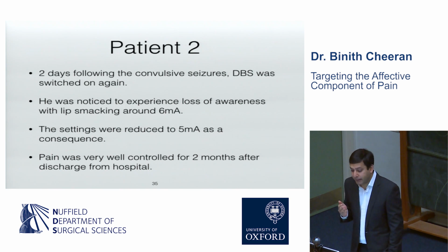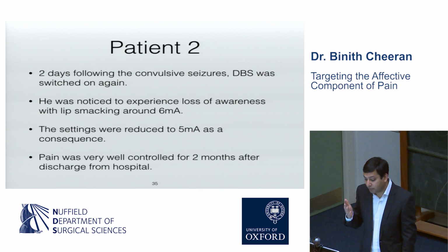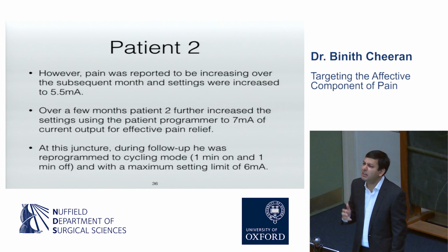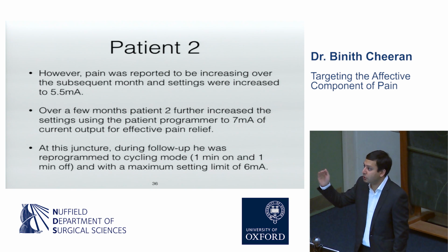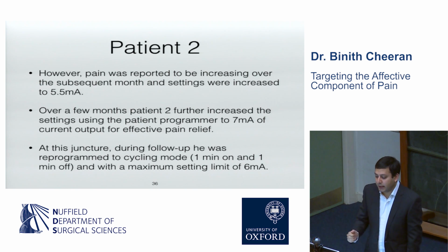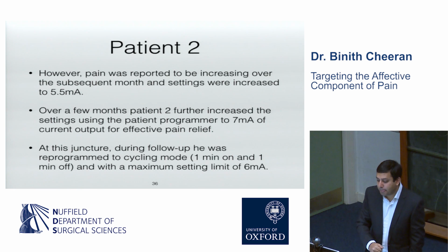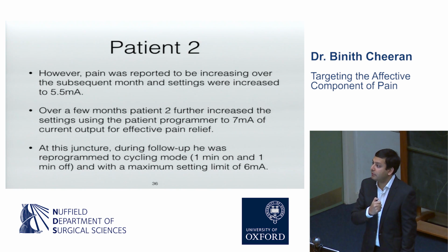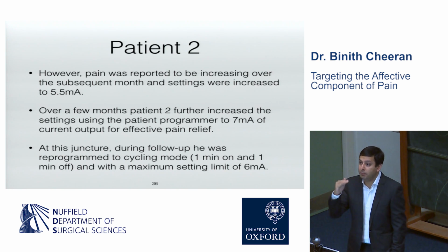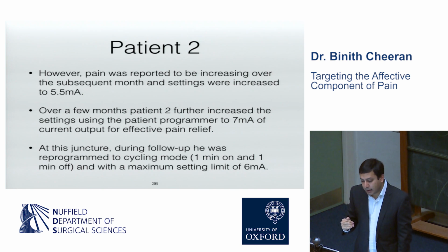He had excellent relief of pain. He was very happy, left, came back 2 months after, and said that the pain's increasing and he wants a little bit more stimulation. So settings were increased to 5.5, still below that seizure threshold, and he was sent home. He came back, and he was on 7 milliamps because he has a patient programmer and he turned it up himself to 7 milliamps, so 1 milliamp above that seizure threshold.